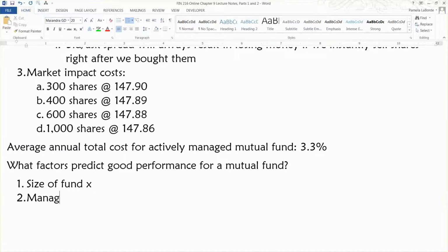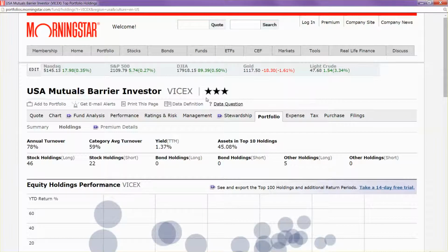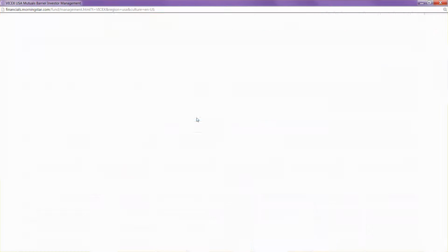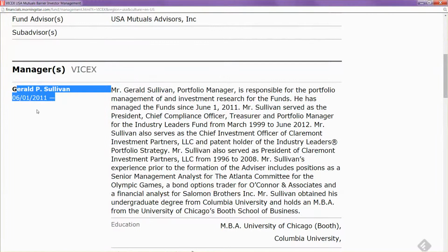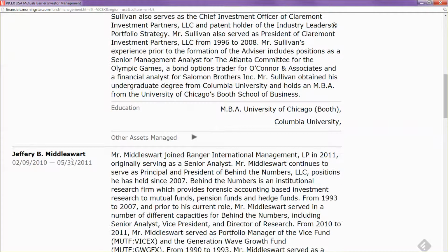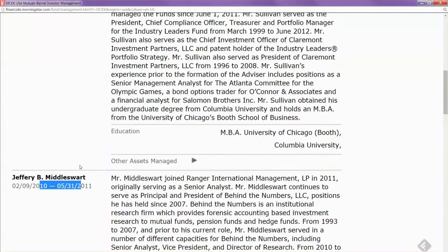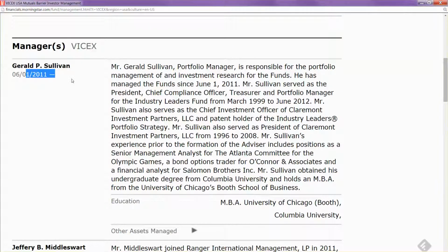The second factor is the manager tenure. And by that, I mean if we go to the fund and I look at management, I can see who manages the fund and how long he's been there. So Gerald Sullivan has managed the fund since June of 2011. Before that, it was Jeffrey Middleswart, who only was there for a little over a year. That's management tenure. How long have they been there? Like this guy had a really short tenure. This guy's been there for a few years.